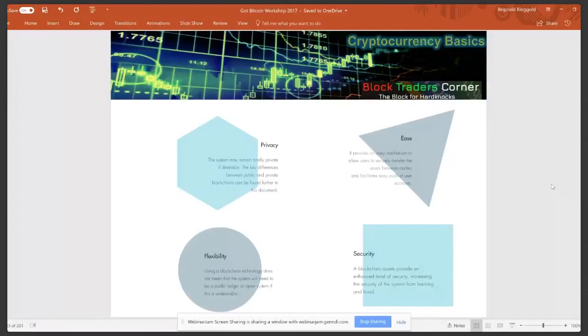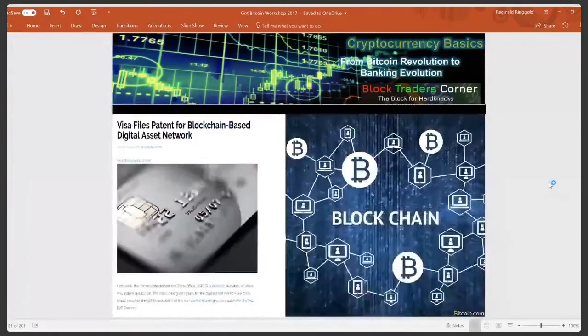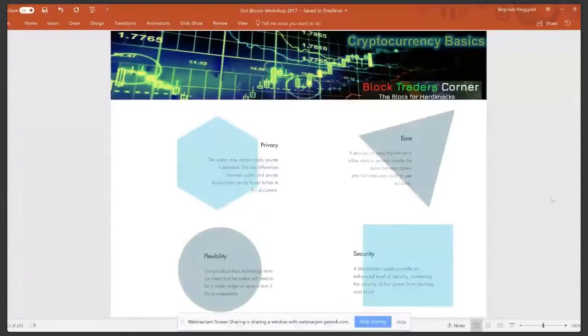That applies when you're developing a certain platform to put a certain token on. Ease: it provides an easy mechanism for you to allow users to securely transfer and access your assets between parties and facilitate an easy audit of accounts, as well as for not only you, but your clients, if you're talking about a business, as well as the portfolio that you're managing.